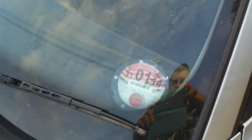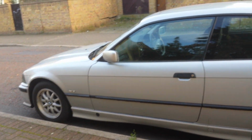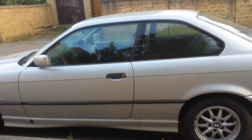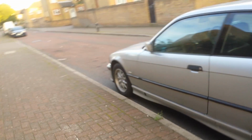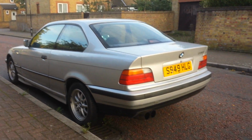You can see we've got tax till February of 2014. Alloys look excellent. Straight body, HPI clear. And it's the coupe version. It's not the compact, which I really like. I don't like the look of the compact models. This one really looks sharp. Got Scorpion stainless performance exhaust.